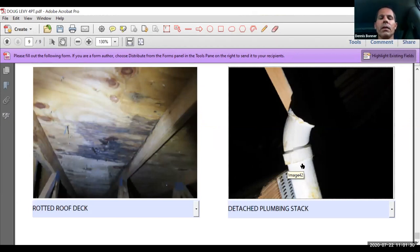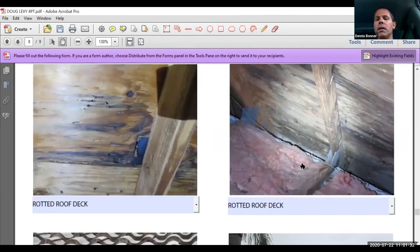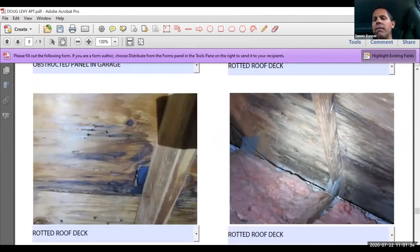So that was my little 4-point. I could probably go all day. I have like hundreds of these things. They're all different. No inspection's the same. Again, the hardest thing to do is pass.